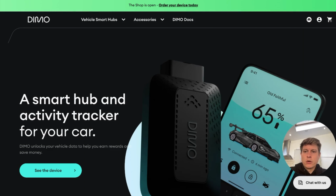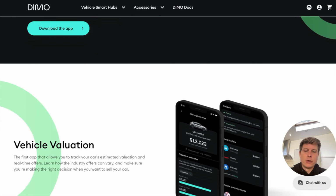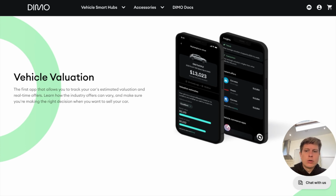So let's start by looking at what exactly Dimo is. Dimo is a small device that looks like this, that plugs into the OBD2 port of your car, that's the diagnostics port, and gives you a load of useful information about your car via the Dimo app. So it tells you a load of different stuff.